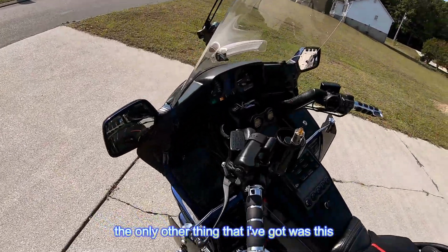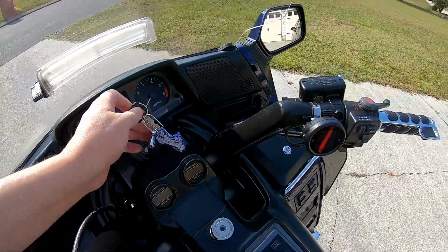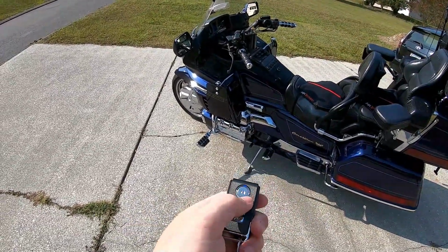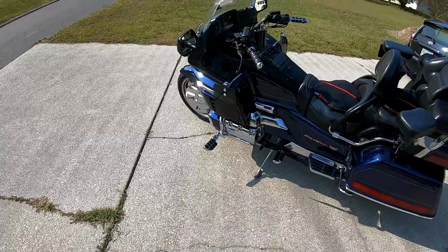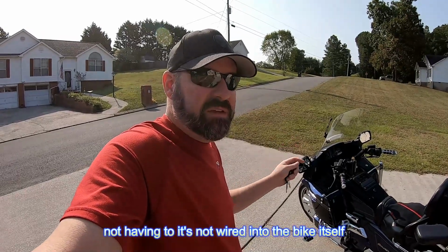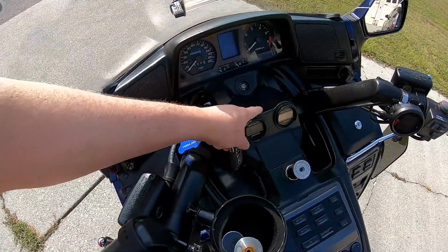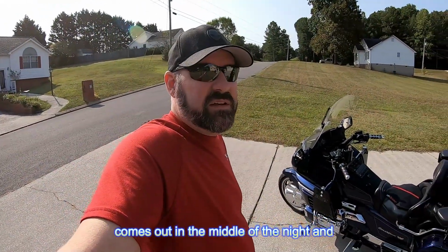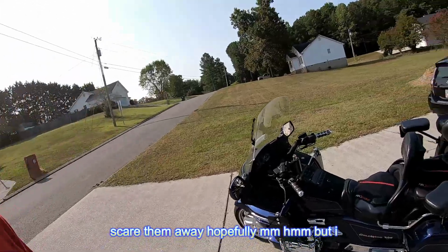The only other thing that I've got was this right here, which I'll go ahead and turn off. And this was just again a little bit of peace of mind, and it is super loud. It's basically an alarm system, completely wireless. It's not wired into the bike itself. I just mounted it up underneath this. So it's something, peace of mind again, that if somebody comes out in the middle of the night and starts moving around the bike, it'll at least go off and maybe scare them away, hopefully. But I think that's pretty much it.